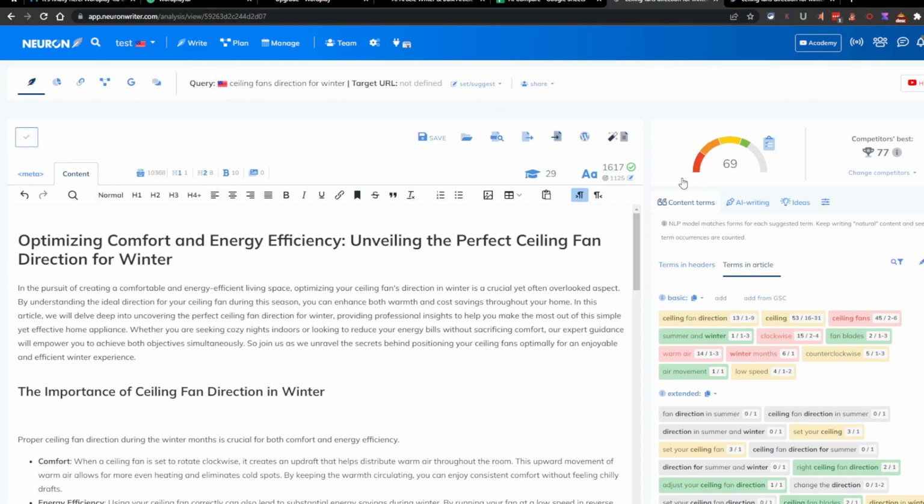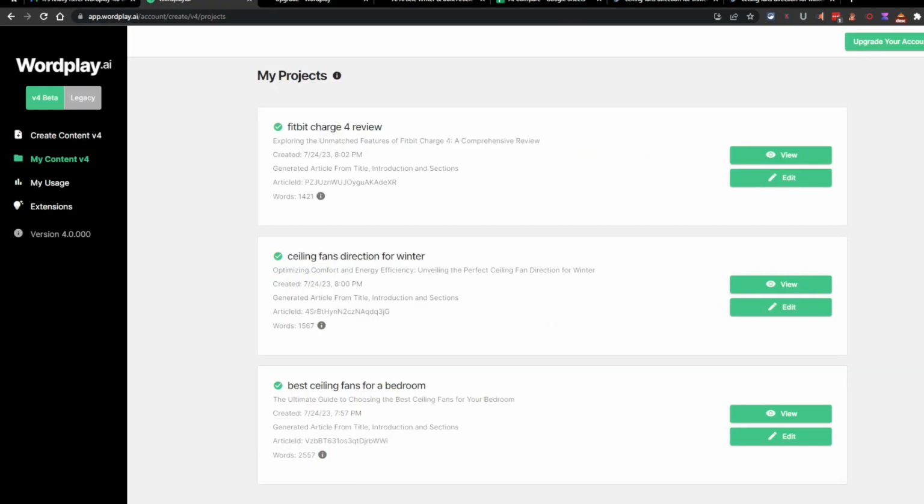So SEO scores legit. It's good. It's doing a great job there as well. I'm really impressed with Wordplay. I wouldn't go so far as to say it's one of the better ones, but it's not bad. It's officially usable for info articles.